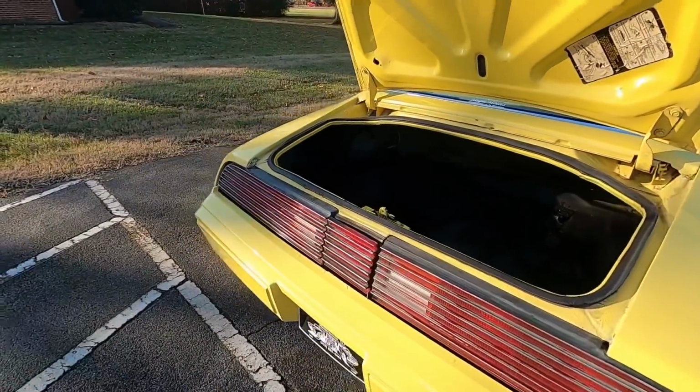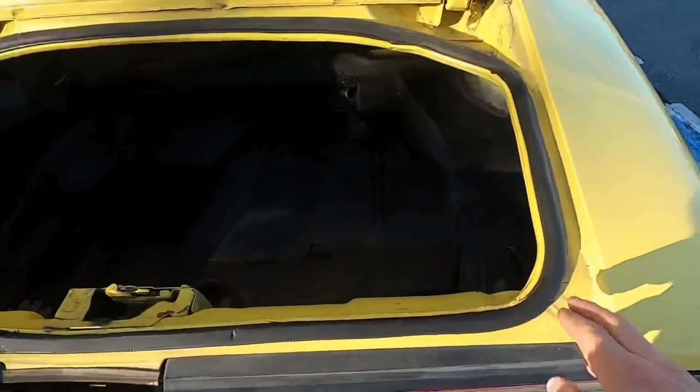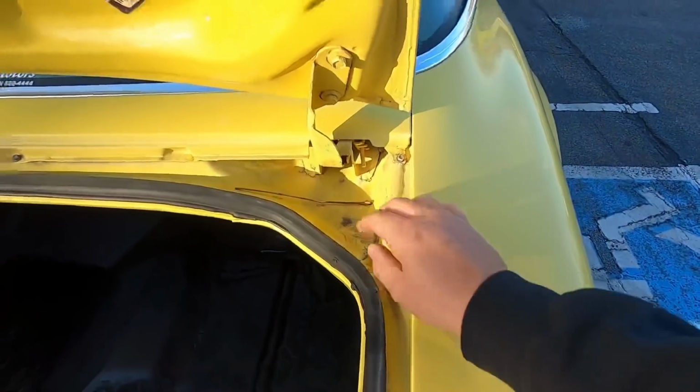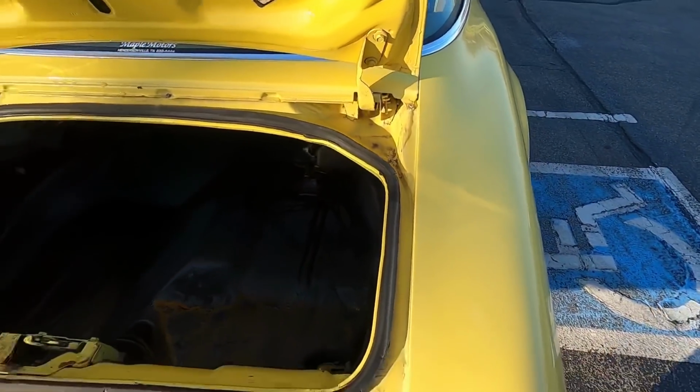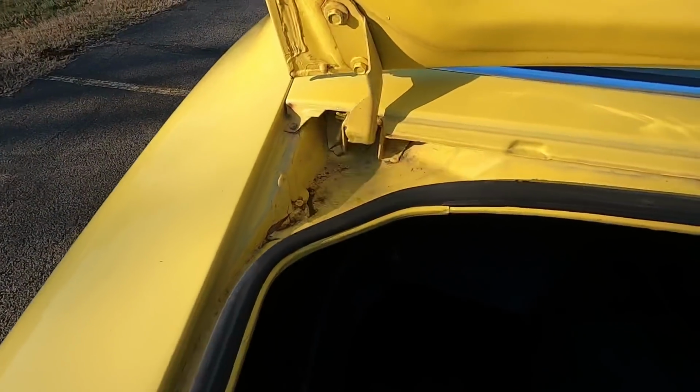While we're in the back, let's go ahead and check the trunk out. The seal looks pretty good. Not too bad. Oh, we got some dirt in there. There is moisture in the trunk. The trunk is leaking on this one. Could be the seal in the back window. A lot of times it is. As you can see, there's water in here. We're gonna have to go get the shop vac out and suck it up.